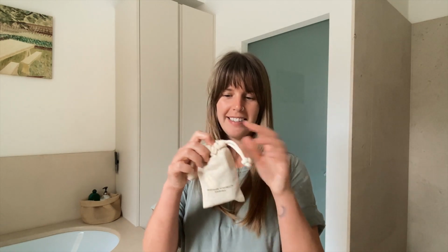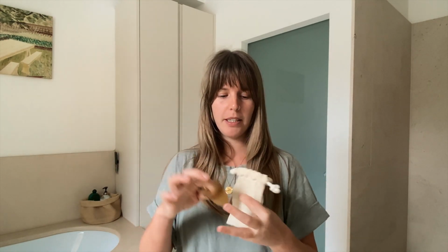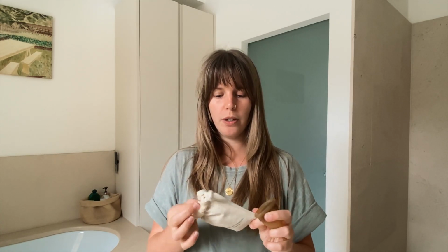And this is where I told you I keep all my little baggies, and they always tend to just be the perfect size. I have my menstrual cup in here, and I also have two panty liners, which I just connect to whatever underwear I'm wearing, and that's what I use when I'm on my period.